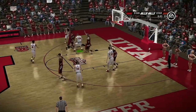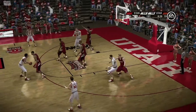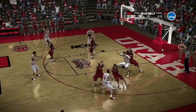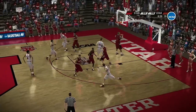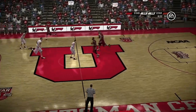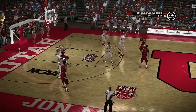Gave it up. Great pressure, great double team. Really explosive. Ten seconds to get a shot off. Looking to move it around the perimeter.